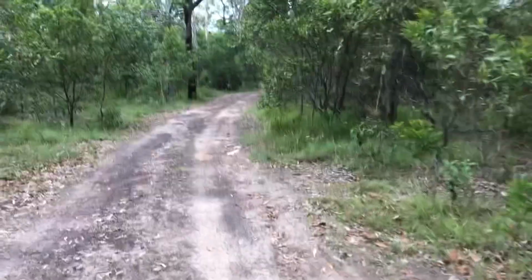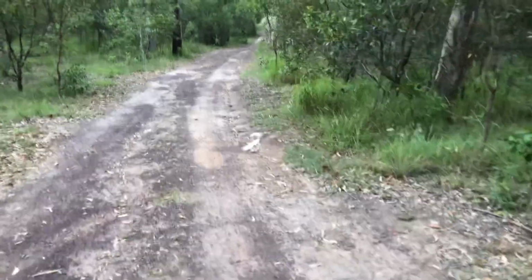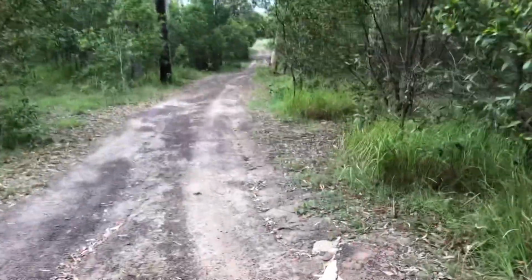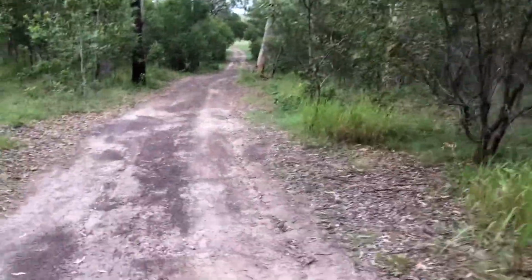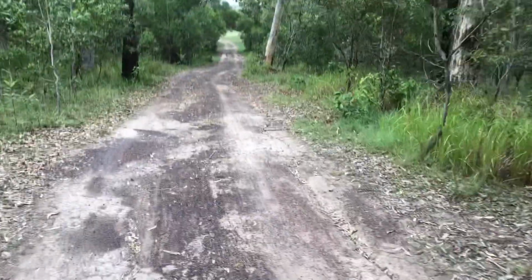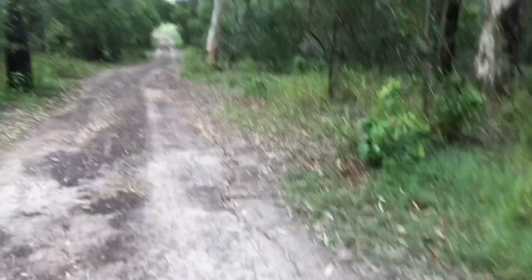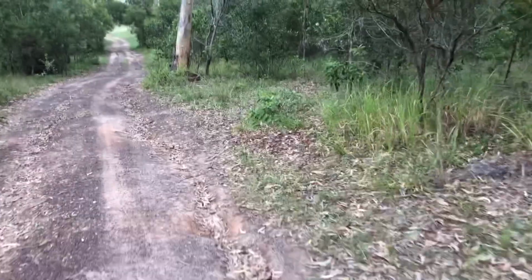I don't generally recommend 2-wheel drives come down to 3 arrows. The track's quite reasonable. I mean, it's not difficult at all, and it is possible to travel in a 2-wheel drive, but I really think that if it rains, you know, you don't want to be stuck down here. 3 arrows is a very surprising little spot.